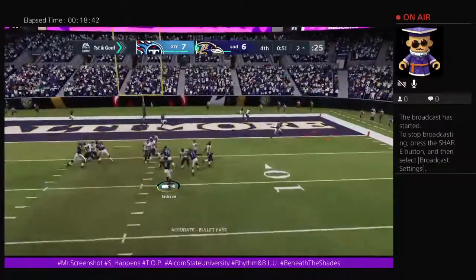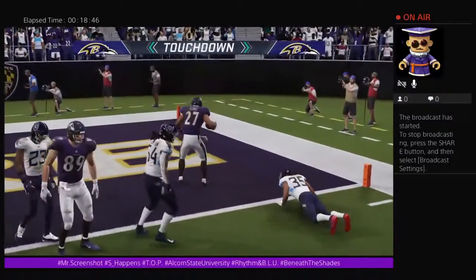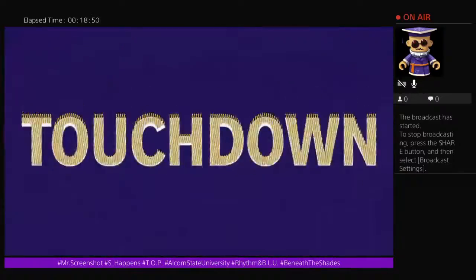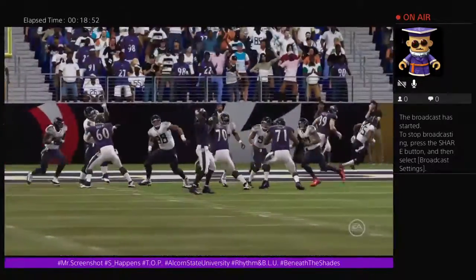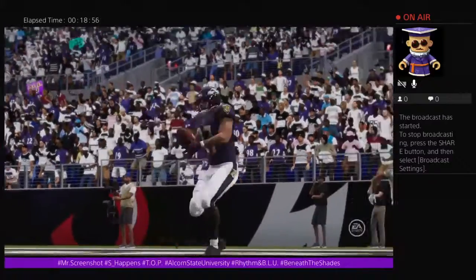A field goal would give them the late lead. And he's got it. And he is into the end zone for a Baltimore touchdown. A great play there in the final minute. And the Ravens have taken the lead.